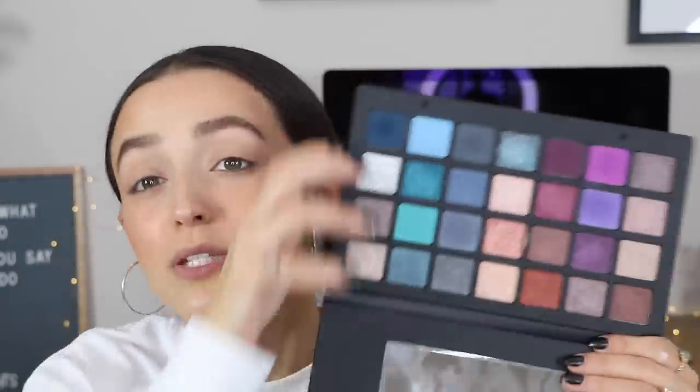And if you are looking to invest in one of these, if there's anybody out there, I personally would recommend the green brown palette because in my opinion, it's a little bit more wearable than the purple blue palette. But this one is nicer to look at. So I guess it just depends on how you're feeling.